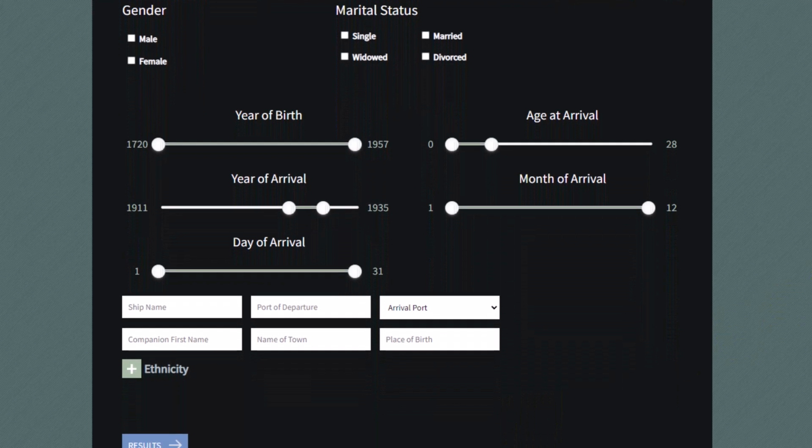But we recommend that even when specifying the age at arrival or year of arrival, you should leave a couple years in each direction. Even if you have a specific year of immigration, it's always good to leave some wiggle room just in case there's errors in the record.